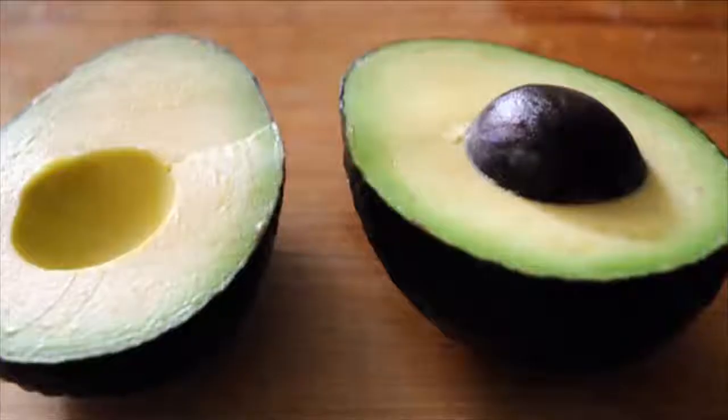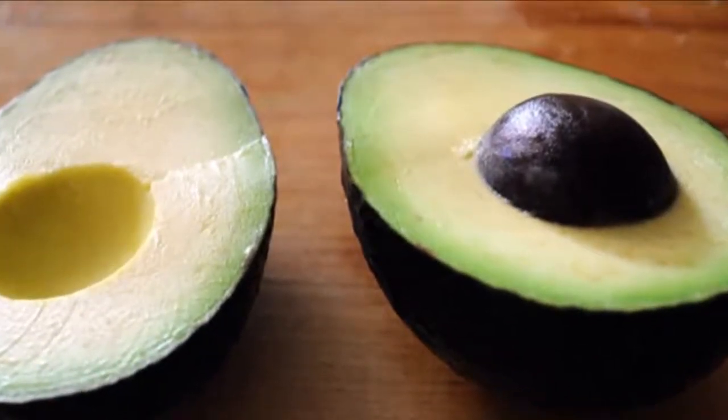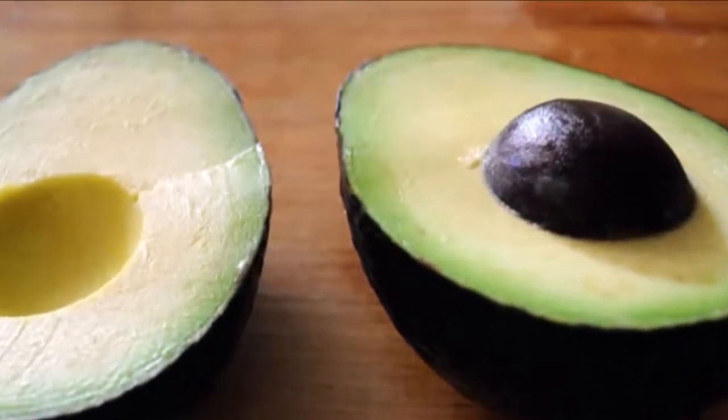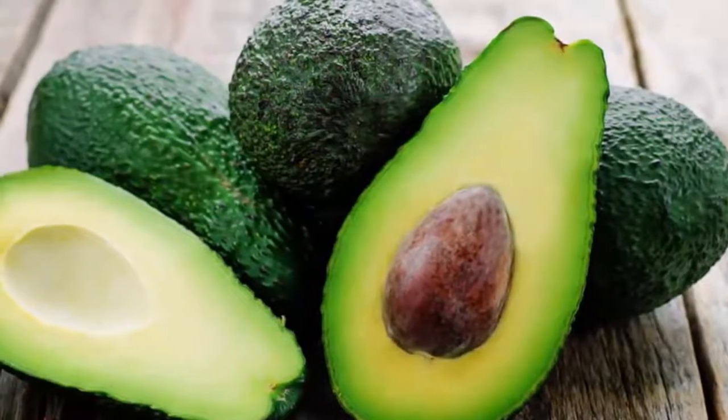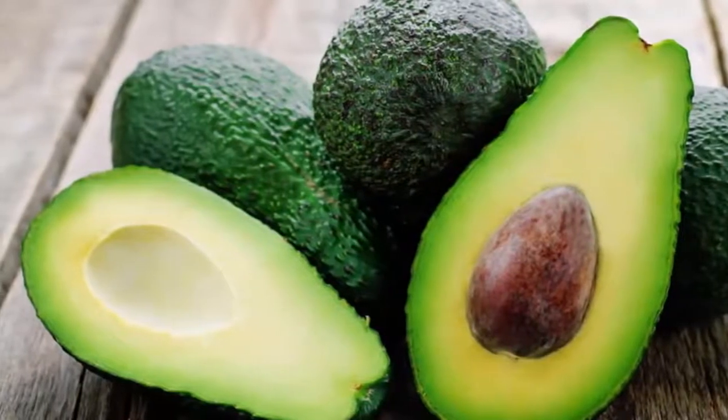Lemon juice also inhibits oxidation and goes great with avocado. Pour a little lemon juice on it and it will maintain its natural green color and absorb the taste of the lemon. You can then use avocado to make some great recipes like guacamole and salads.